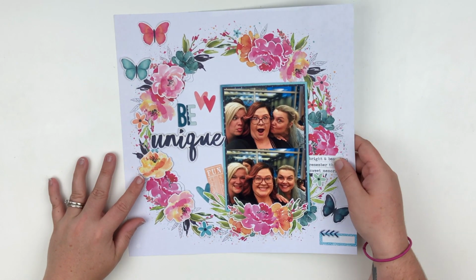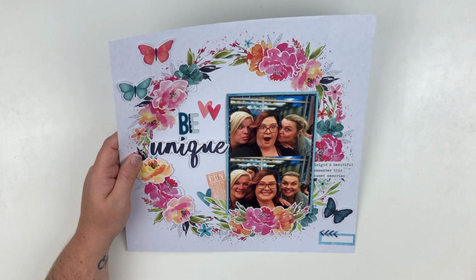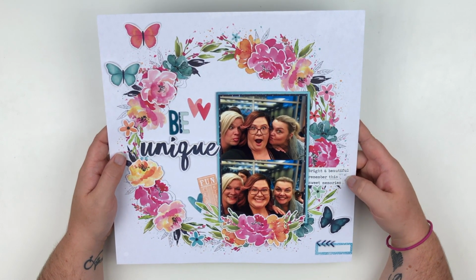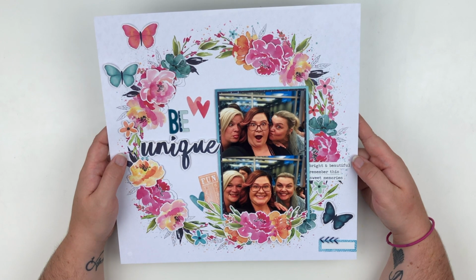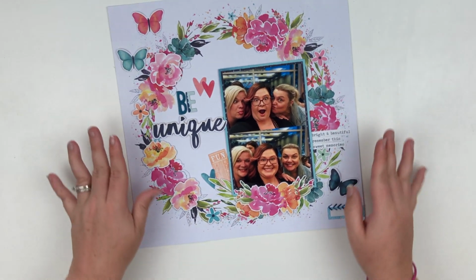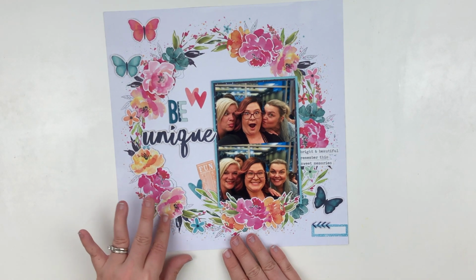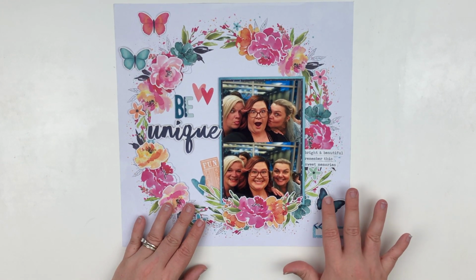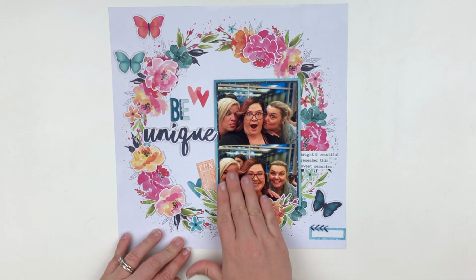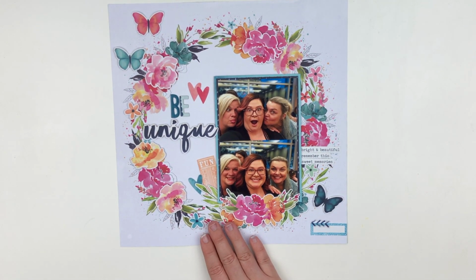And then the last one, there is a YouTube video on this one. Let me be 100% sure. Yes, there is a YouTube video for this one. And this is using the Cocoa Vanilla Studio Happiness Collection. And I got that from my little scrapbook store. This one's like one of my favorites that I created. I love all the dimension. The butterflies have dimension. I added pop dots to the flowers to raise them up. Added dimension behind the photos.